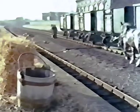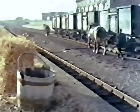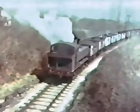The 16-ton truck became standard on railways because it was what a horse could pull. But for trains with two or more trucks going a long way, there's only one kind of horse that can do it, the iron horse.